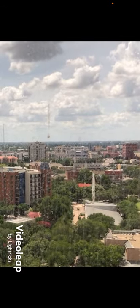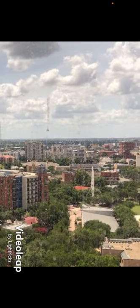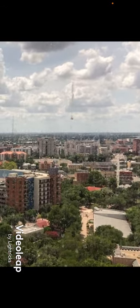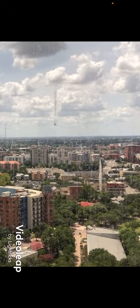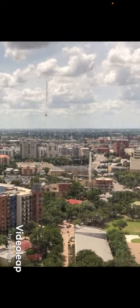If you were to take the stairs up, it might take you a while to complete the whole thing. Our first stop is Chart House Restaurant. So let's go.